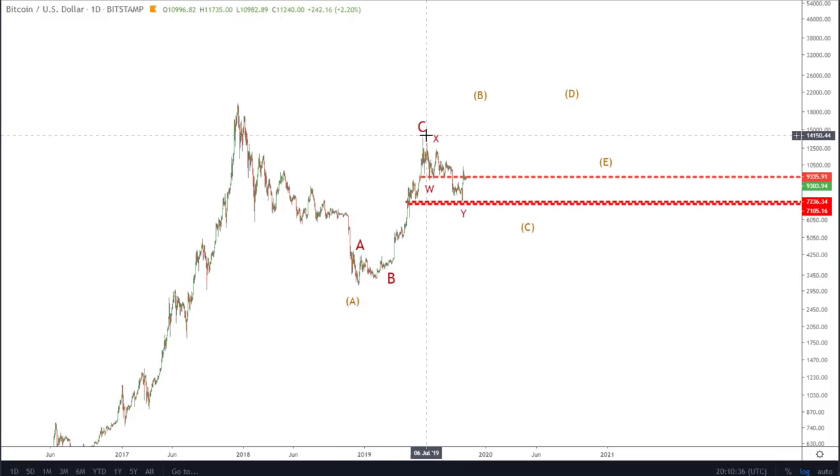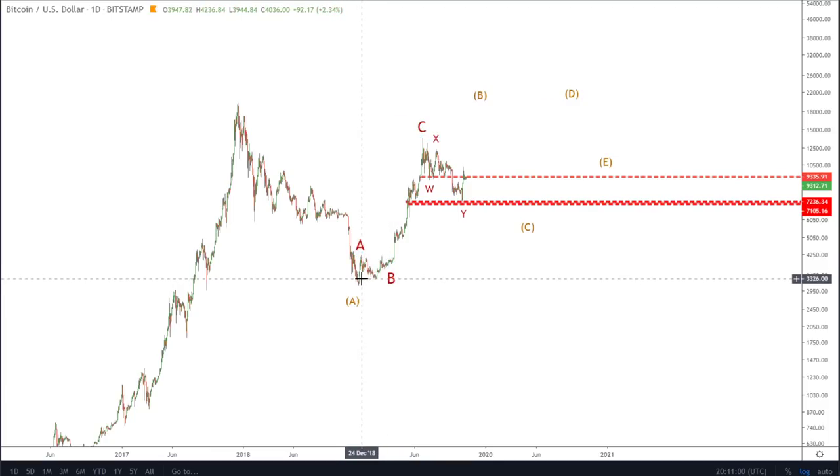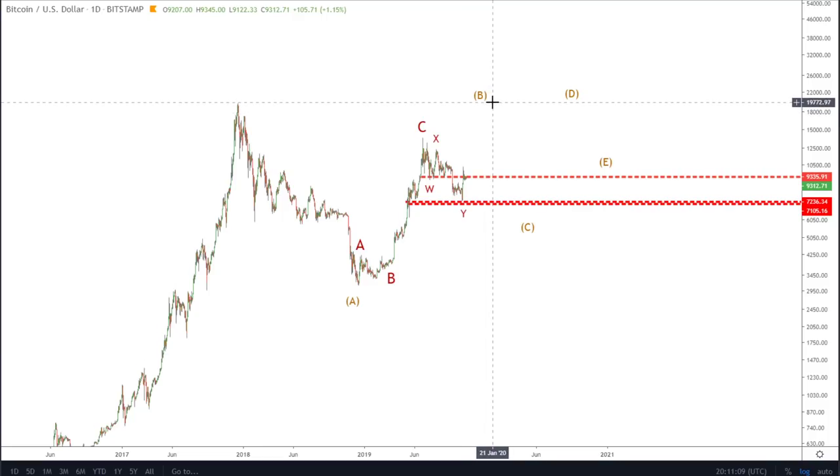I explained this in a lot of detail in previous videos, why I think this is an A, B, C count rather than an impulsive 1, 2, 3. And you'll see it across crypto. It very much looks like a three-wave-ish count throughout 2019. I won't go into that in too much detail here, but I'm looking at it as corrective. This is the correction of that correction up, and I'm now expecting another move up. Essentially what I'm expecting in simple terms is a double zigzag. This being our first ABC zigzag, this is our correction, and I'm then expecting another ABC zigzag to the upside.